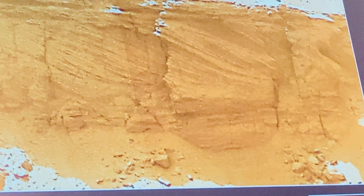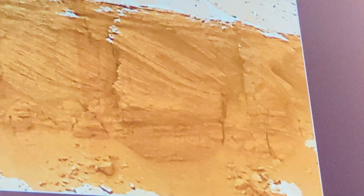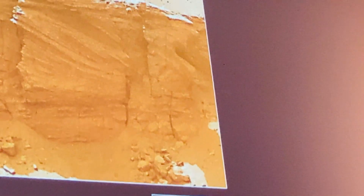There was a lake in this crater on Mars 3.7 billion years ago, which is, let's just all stop for a minute and think, oh wow, there was a lake in this crater on Mars 3.7 billion years ago. If you want to understand the origin of life, maybe you should go to a crater that's 3.7 billion years old and start to understand what's going on.